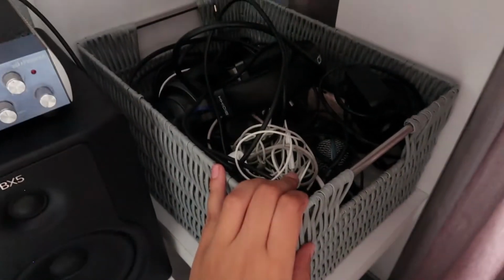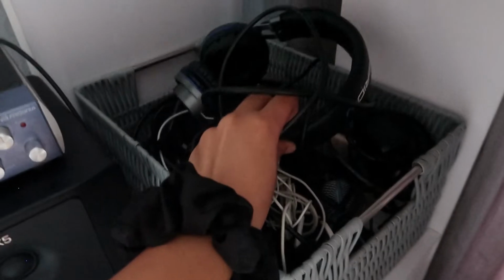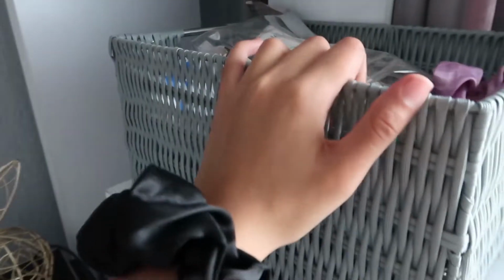And then this is my basket full of electronics, my headphones, which are the main thing that I reach for from here. Different cables, earphones, plugs, microphones, phone cases, chargers, toothbrush, plugs, I don't know. I decluttered these at the end of 2020. They are clean, they're just not tidy. This is a miscellaneous basket.